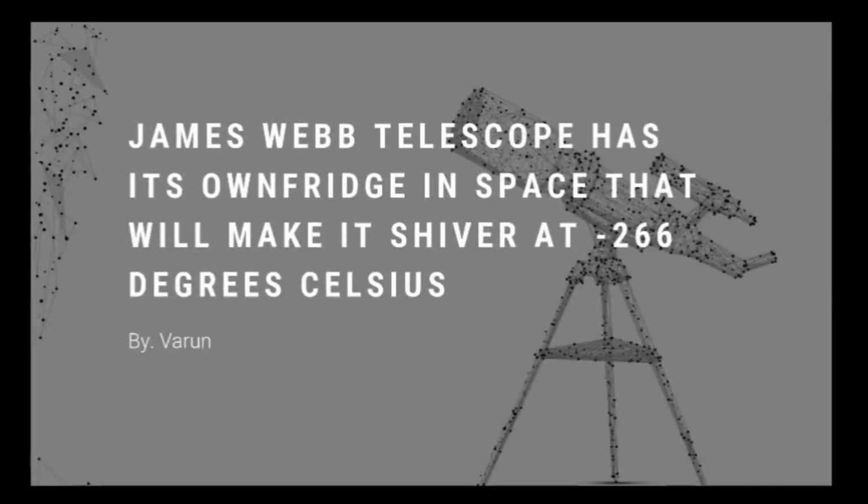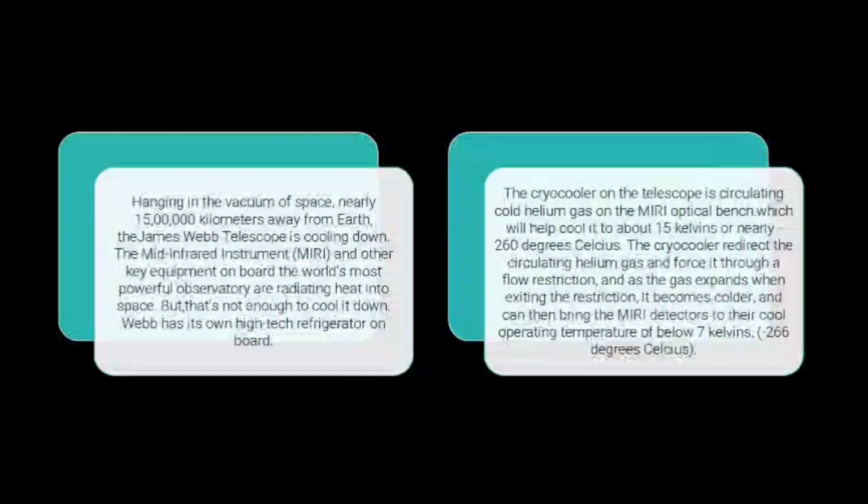James Webb Telescope has its own fridge in space that will make it shiver at -266 degrees Celsius. Hanging in the vacuum of space, nearly 15,000,000 kilometers away from Earth, the James Webb Telescope is cooling down.